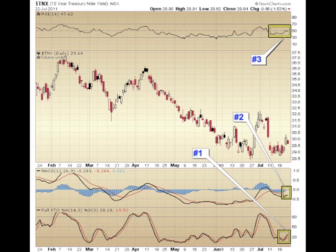And up top, point number 3, the relative strength index looks like it made a bottom here, and it's turning up higher, so we gave this one a yellow mark. I think this one may turn green here this week. We'll see on Monday.